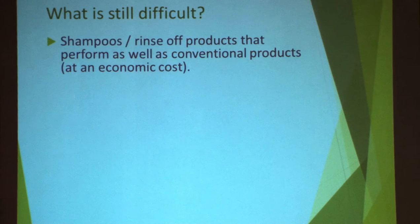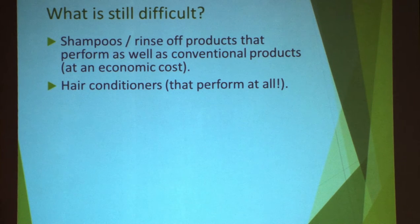What's still difficult to do? Shampoos and rinse-off products are certainly more of a headache than skincare. You want them to perform as well as conventional products, but at an economic cost. Maybe consumers are not going to pay such high prices for something that they just wash their hair with. So think about whether you can achieve that with surfactants that you can source.